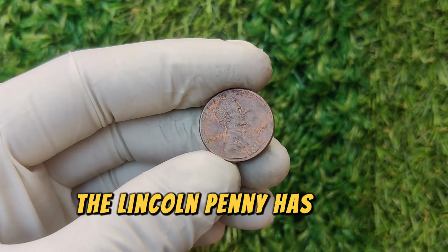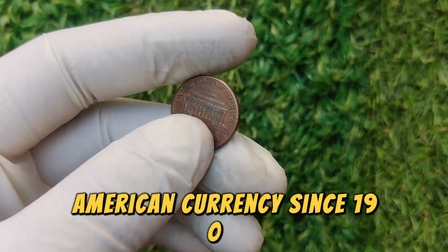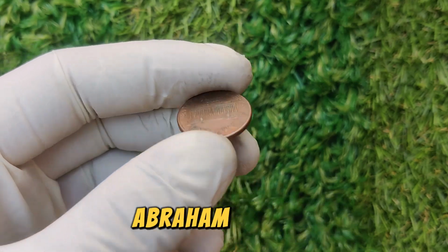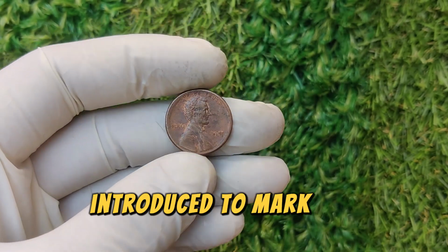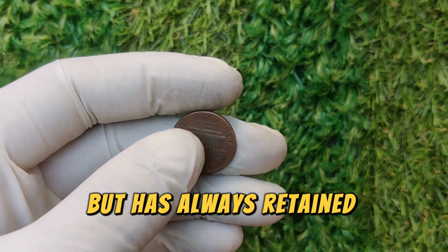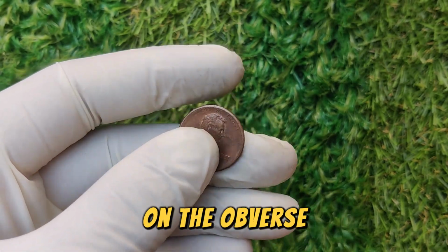The Lincoln penny has been a staple of American currency since 1909, celebrating one of the most iconic presidents in U.S. history, Abraham Lincoln. Introduced to mark the centennial of his birth, the penny's design has evolved over time but has always retained Lincoln's iconic profile on the obverse.